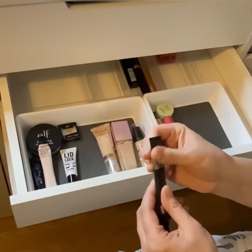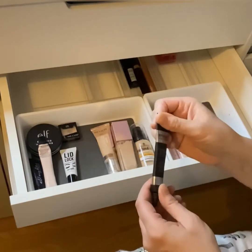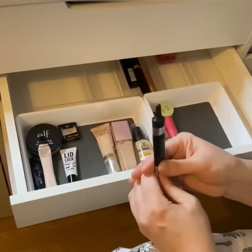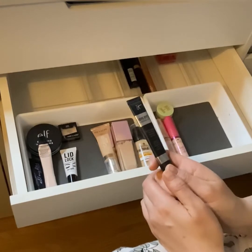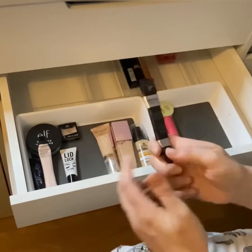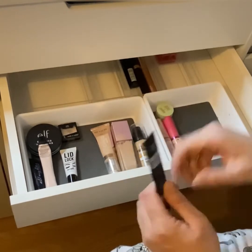And as per normal, this is my It Cosmetics Bye Bye Under Eye. This is in the shade Medium. I use this just to blemish conceal and get rid of my sun damage. It's absolutely amazing. But I've noticed this medium shade is now starting to look a bit dark. So I think this might be the last month it would be with me, and then I'm going to pick up a new one in the shade Light, I think, if I can get my hands on it.